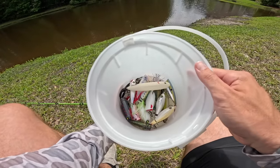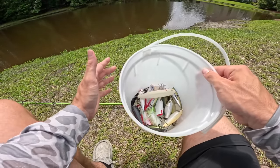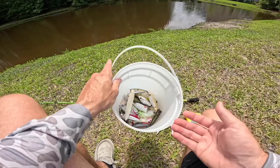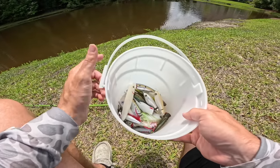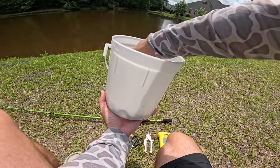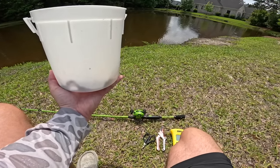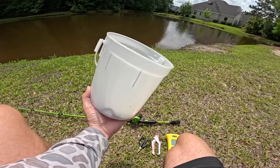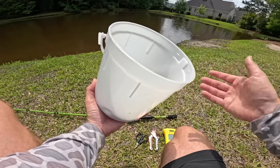We have a random bucket right here that is loaded with topwater lures. We did a video like this 2 weeks ago and you guys loved it. So we're back at it again with some topwater, because who doesn't like topwater blowups, baby? So how this is gonna work is we got a bunch of different topwaters in here. I'm going to randomly draw a topwater out of this bucket, tie it on my rod and catch a fish on it. Once I catch a fish on it, I'm gonna redraw another lure, and we're gonna see how many fish we can catch today on different topwater lures. That's the main goal of this video.